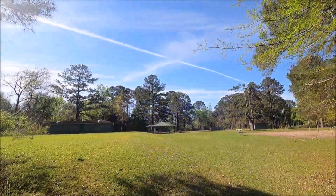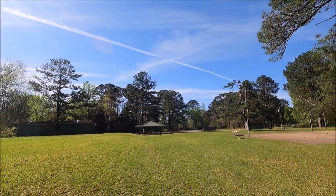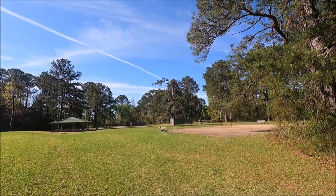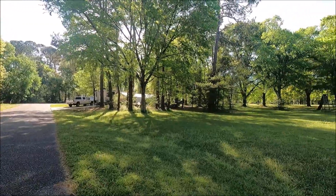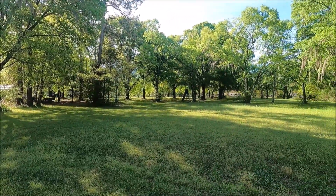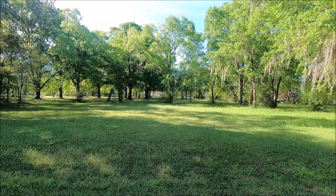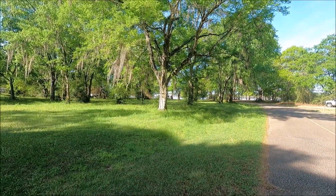So here's your bathhouse on the left, and you can see they have like a covered pavilion with picnic tables there, a couple of benches, and then they have a basketball court and just a big open field to play on. Right in the middle of the campground, as you come in, they also have this big open field that has some playground equipment on it and just a lot of green space to play on.